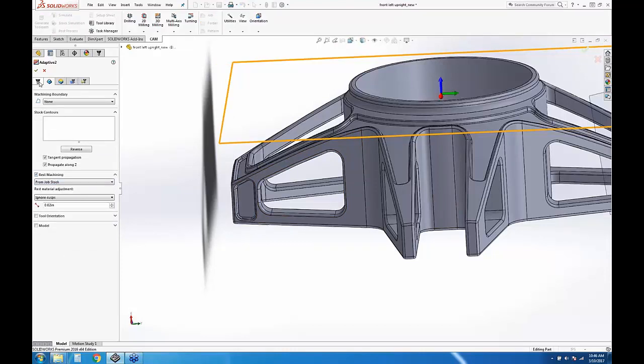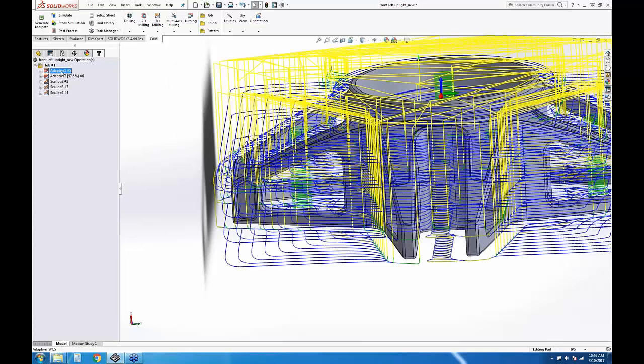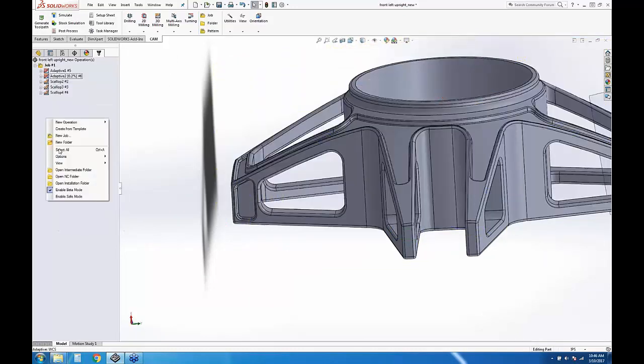I think I'll have a little bit better success here. So we're going to tell this, rather than coming from the job stock, we're going to look at the previous operation. So now that's saying whatever is left. You can literally imagine, actually, let's even jump in.